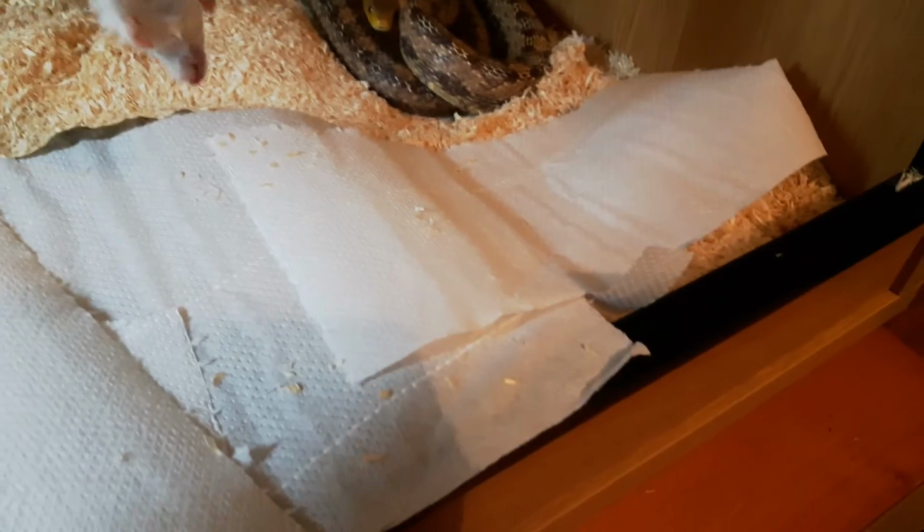So yeah, let's give it a feed. I've dried it the best I can. I've put kitchen towel down to try and stop the old substrate getting stuck. Let's see what his reaction is like.